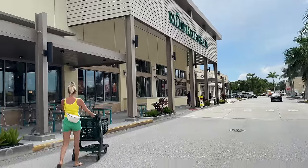I think that whole grocery trip took me like 15 minutes, maybe like 12. Trader Joe's is small, it's compact. Now we're headed over to Whole Foods, which is maybe 3 minutes away. Another nice thing is that they're super close.